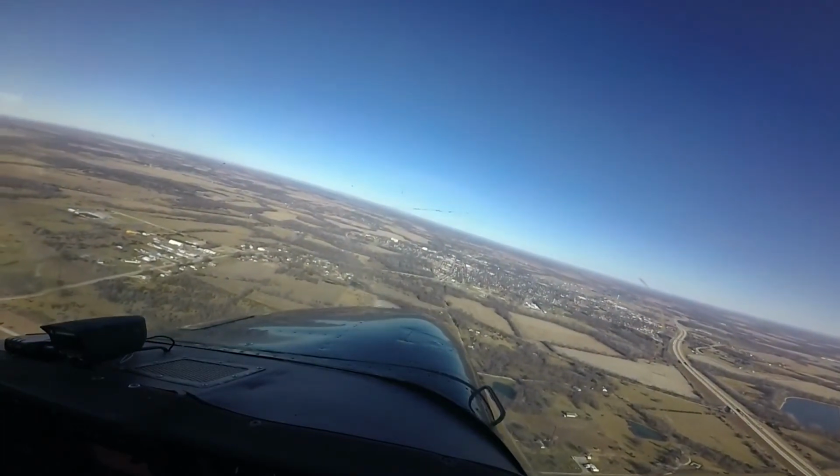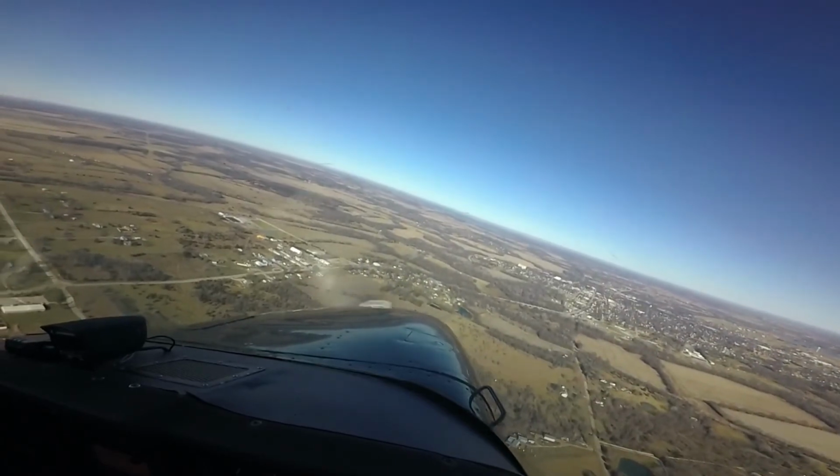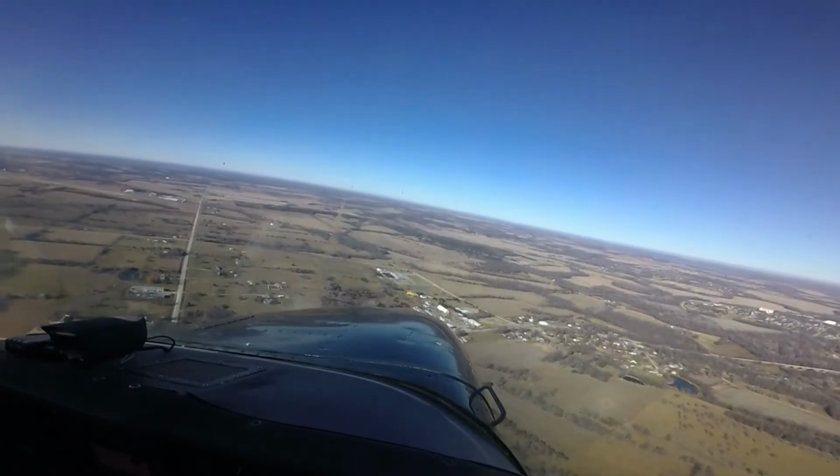Neo-Jo traffic. Ozark Tech 399 is a Cherokee coming in from the northeast. Currently 4 nautical miles to the northeast of the Neo-Jo airport.